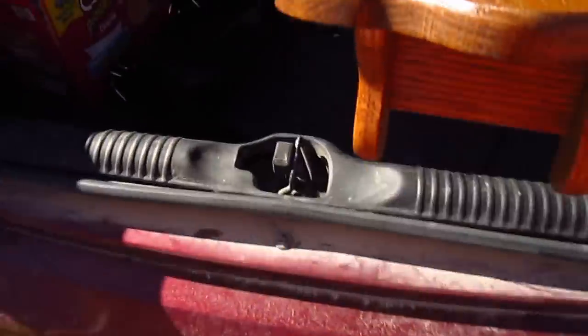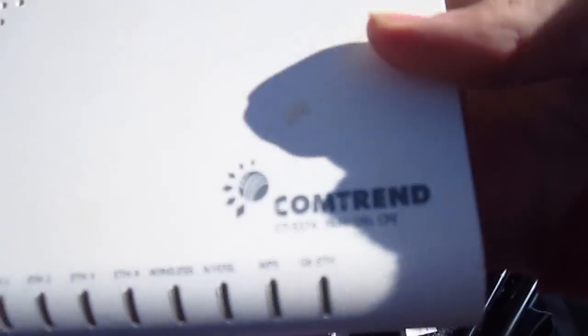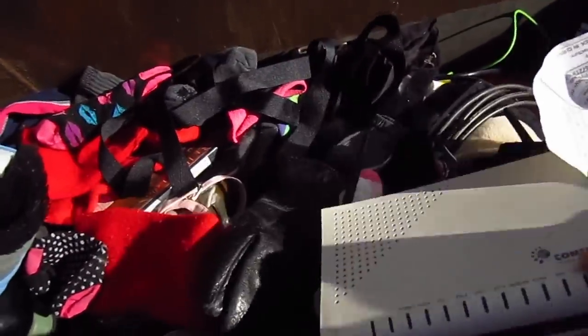A little wooden shelf. That's cool. A router, Comtrend. That's cool. I don't have the cord. Maybe it's in here somewhere. I bet you it works. That's great.